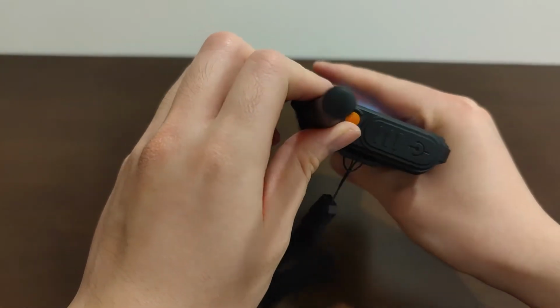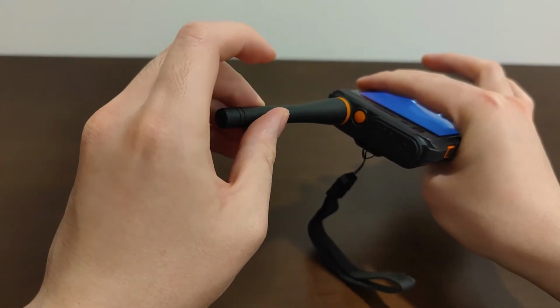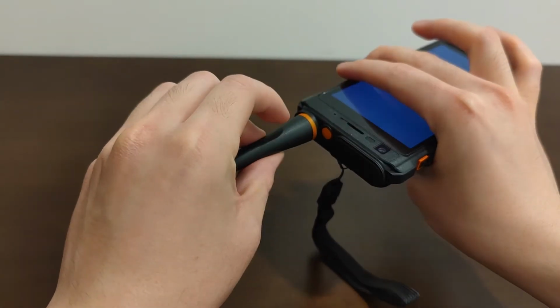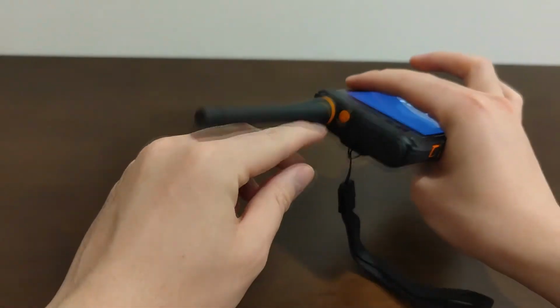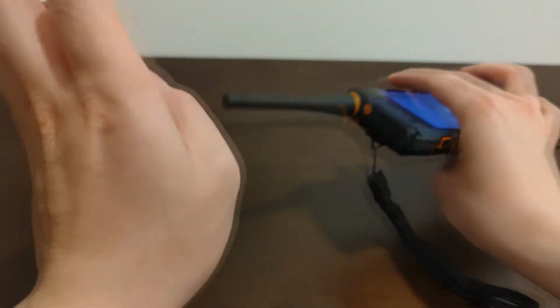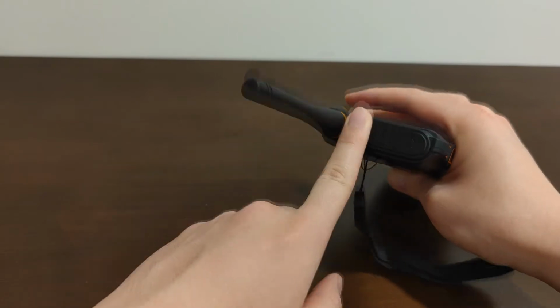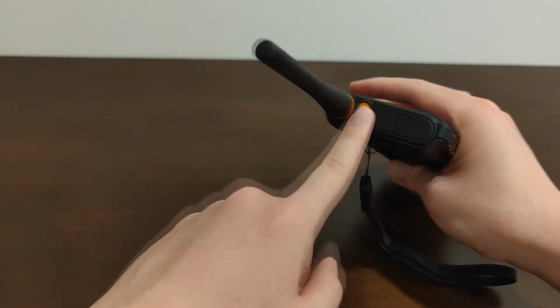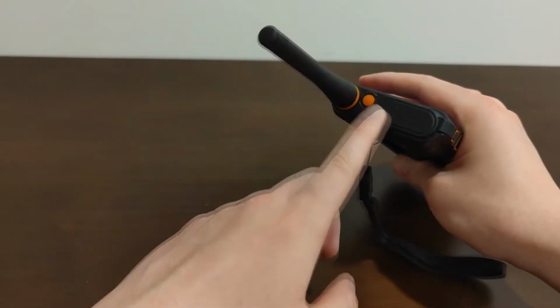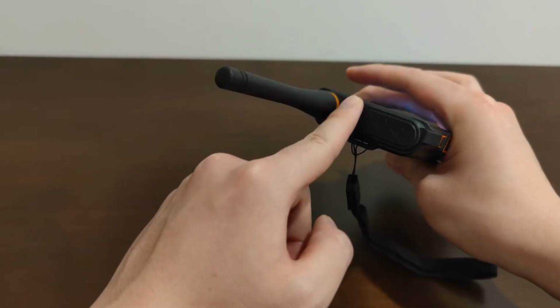On top, let's work our way from left to right. You have an antenna that uses an SMA port. So you can swap this out with any Baofeng antenna, or something like one of those super long Abree antennas. It'll work. And this is an SOS button, and I'm not gonna press it because it will basically transmit on the trunk network, which fortunately I don't have access to, and it will make an annoying noise. So this is your SOS or emergency transmission button. Not gonna touch that.